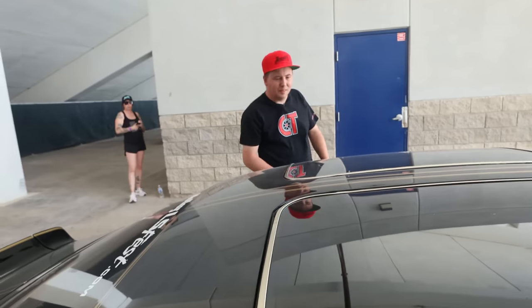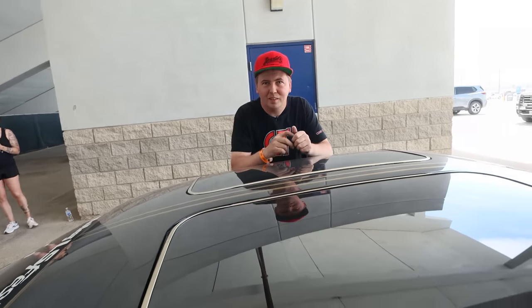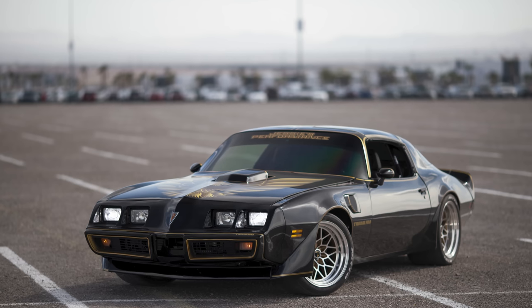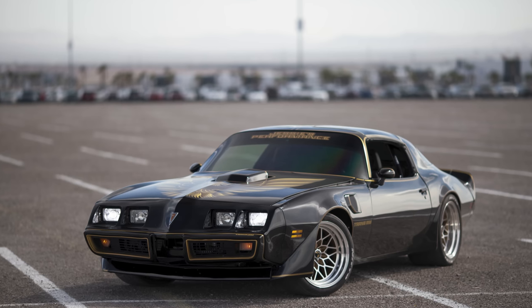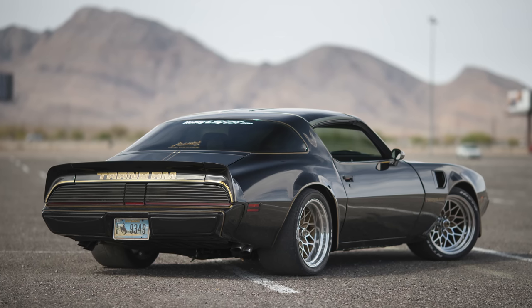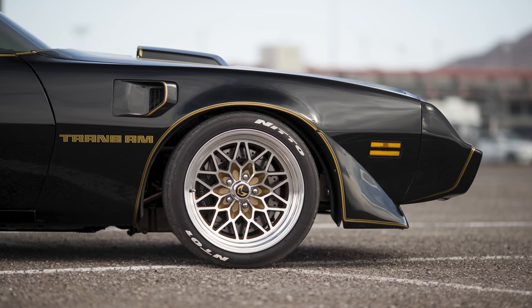From the outside looking in, I take it this is just a modern interpretation of what the Trans Am should be if it came out today. Almost like a supercar status, right? Sitting right here. That was my intention, to keep the original feel of the car because it's kind of nostalgic and iconic. I wanted to keep that, but I wanted to have everything modern that I could put into it.